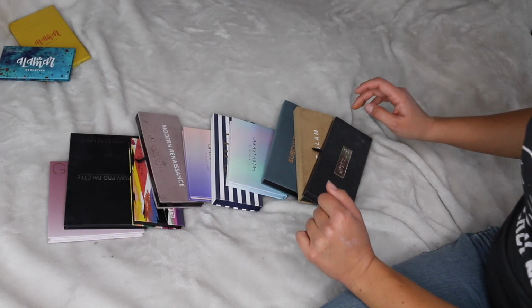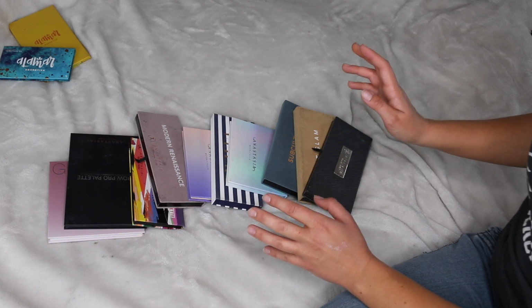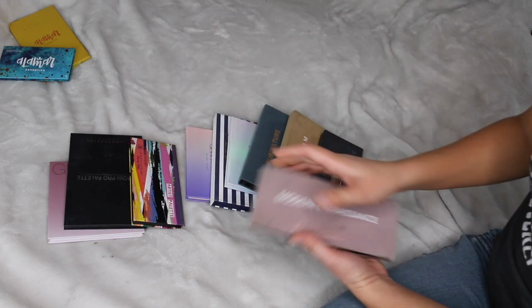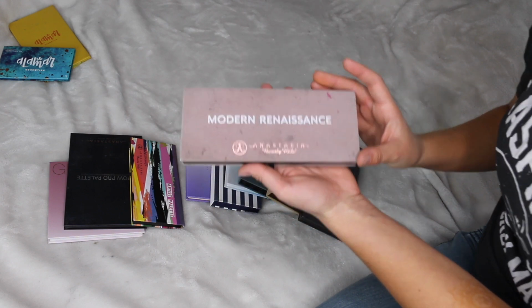I don't know how I'm gonna go through all these palettes. I think Anastasia is the brand I have the most items from. Oh man. What am I gonna do? Well, I think the item I've had the longest is this very beat up Modern Renaissance palette.